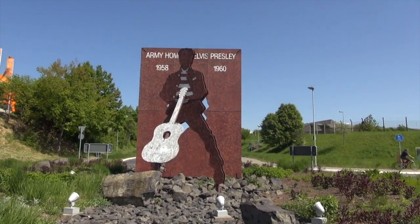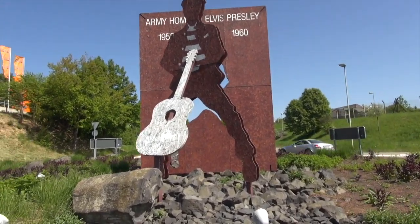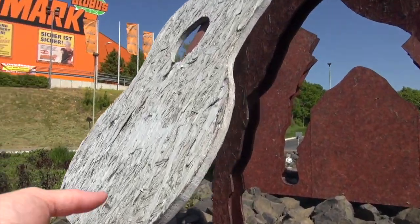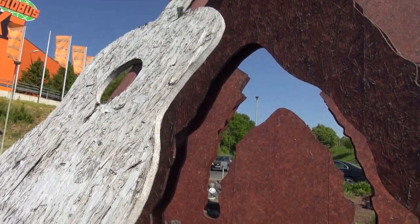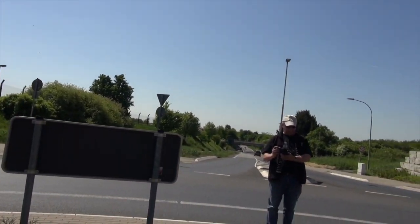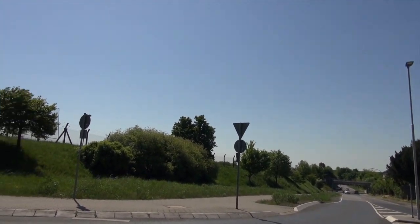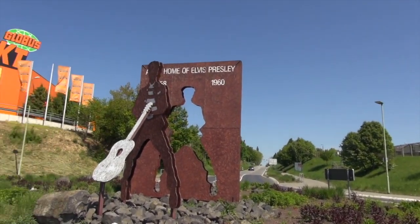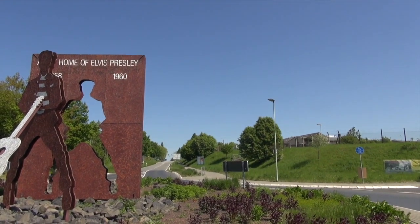This thing appears to be made, I hate to walk out there, but I think it's made out of wood. Yeah, it's just particle board. I thought maybe it was metal, but it's just wood. So there you go, friends. So I think the main entrance is further down.